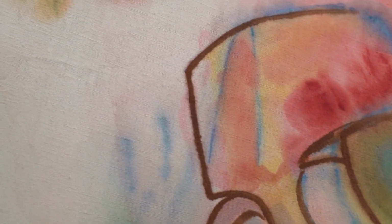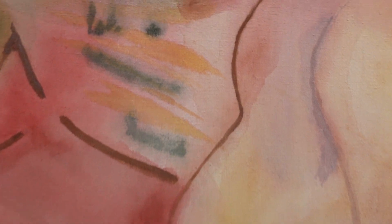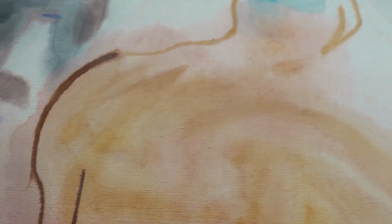I also like the way that he's varying his use of the absorbent surface. So some places it's obviously wet and the paint fades out, and then other places he's using thicker, more of a dry brush technique.